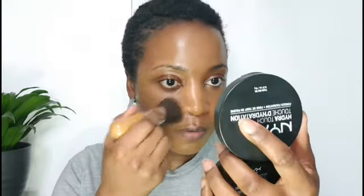Once I've applied my concealer really quickly, I will then go in with the shade Honey. I just take a brush like this, a powder kabuki brush type of thing, dip in and apply. Do you see how it applies to my skin? You wouldn't think that it would apply and match my skin tone almost.